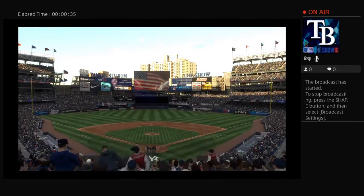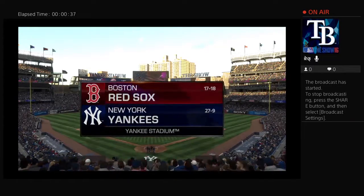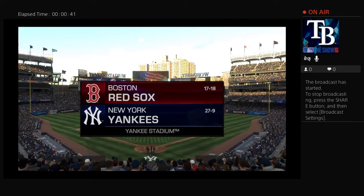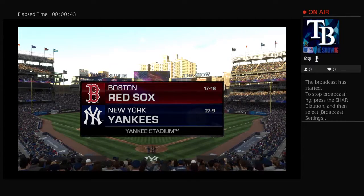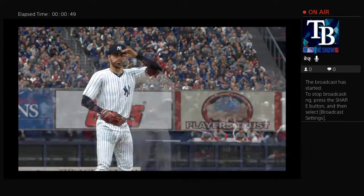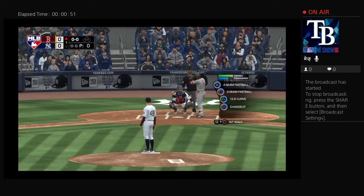Tuesday night baseball now from Yankee Stadium here in the Bronx. Tonight we begin a new homestand with the first of three between the Boston Red Sox and the New York Yankees. Gio Gonzalez will be on the mound for the series opener. What's your take on him, Dan?